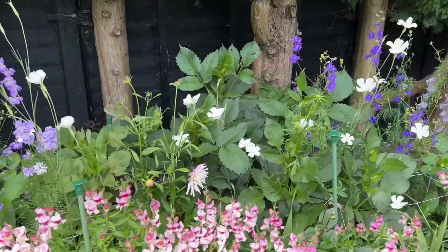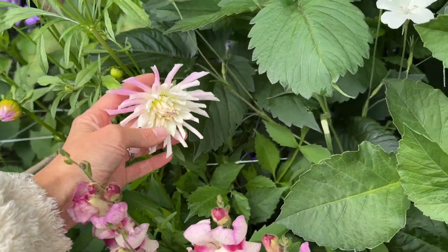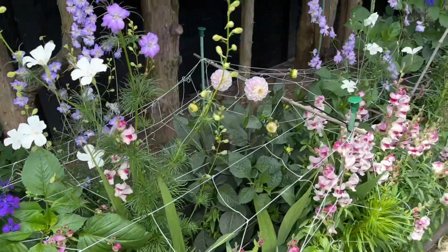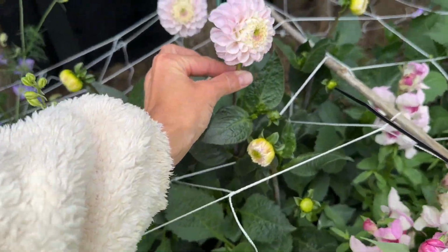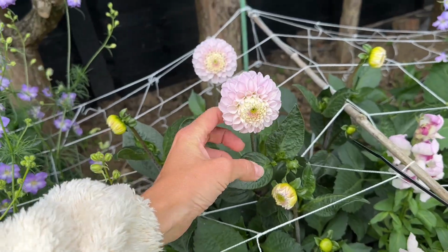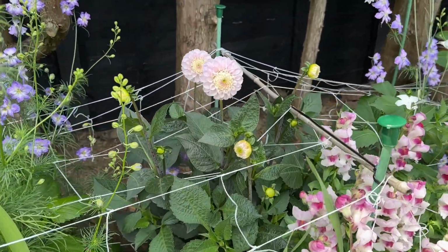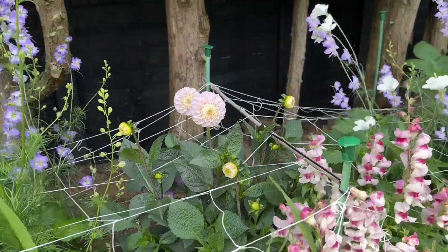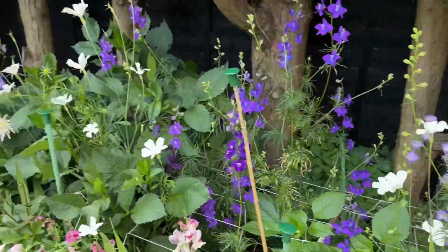I've got the first of the dahlias in here coming out. This is Miss Sophie, very pretty. And this one, I'm actually not sure what it is because I don't think it's what I ordered. I thought it was Genova. Yeah, I'm not 100% sure, although it is going pinker by the day because it was very white when it opened. So it could be Genova.